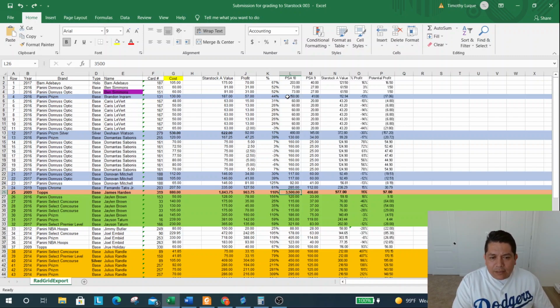So what I did is I put here $3,500 as the PSA 10. I figure that's pretty conservative. His PSA 9 has dropped dramatically to just over $400. Even at those two prices, I still made out. I still made close to $100 profit on the James Harden. Once this card comes back graded, it's possible that I'll make $100.